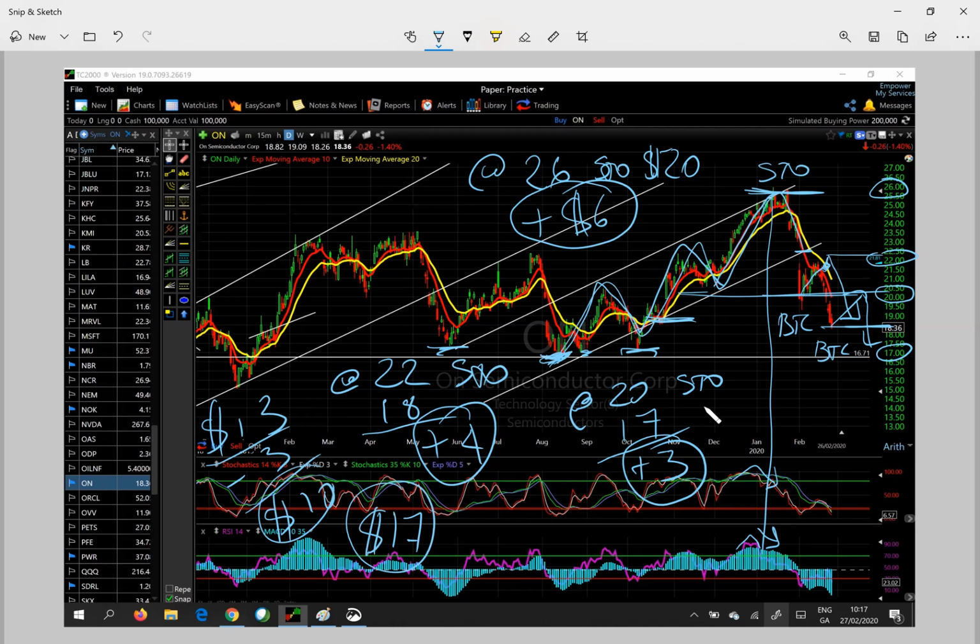So again, sell to open at the top, buy to close at the bottom. Sell to open at the top, buy to close at the bottom. Sell to open, buy to close, sell to open, and buy to close. So you're back to square one. You bought the shares back here at 17, they're back at 17, but you've collected at least $10 of income.